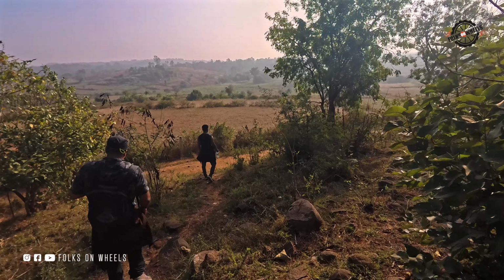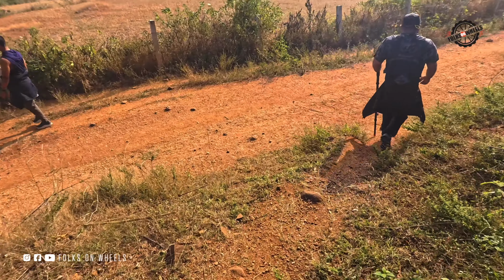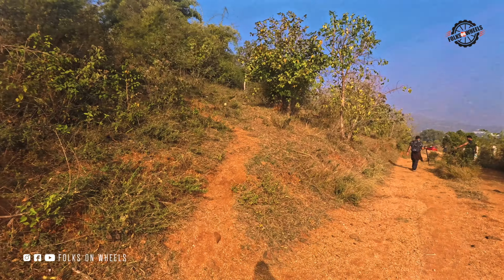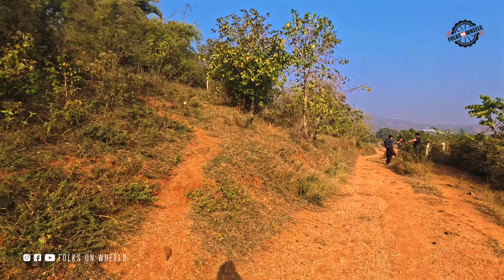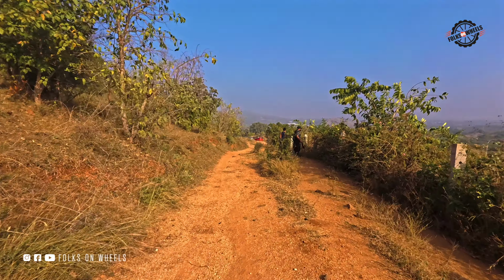That's it for our Handi Gundi trek adventure. We hope you enjoyed this journey as much as we did. It's an all-season trek with stunning views and a unique experience at every turn. If you're planning to visit, don't forget to pack the essentials. Carry a sun cap for the summer or rain gear for the monsoons.